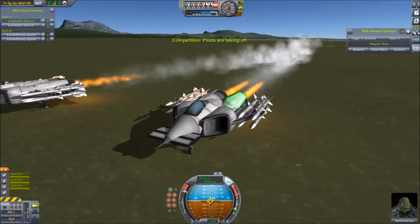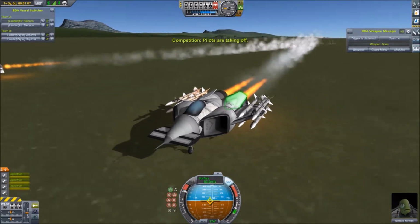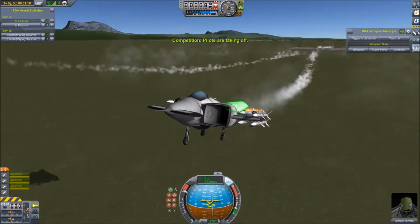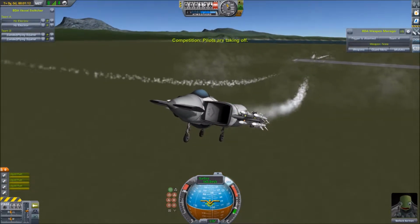Anyway, it's time for the third round as the HC Electrov takes off. And we of course have to wait on the Flying Squirrels showing us debris.